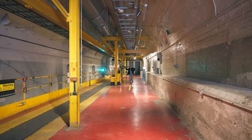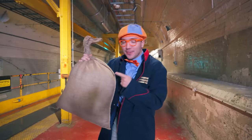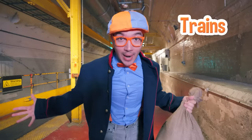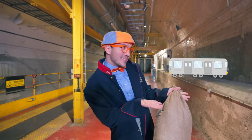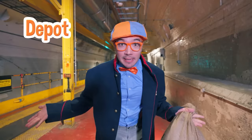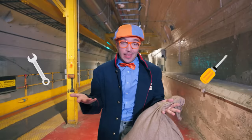Whoa, I just can't wait to deliver these letters. And I love the mail. But do you see where we are? Yeah, we're in a tunnel. Whoa, this tunnel, there used to be trains. I love trains. Yeah, all kinds. Diesel trains, electric trains, and steam trains. Choo-choo. Yeah, and this is the train depot. Yeah, that's where trains would come to get fixed up. Yeah, if they were broken or just needed a tune-up, they could come here to get all fixed.